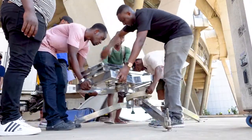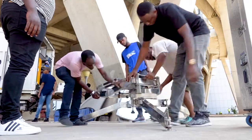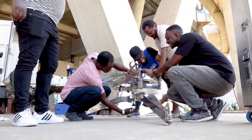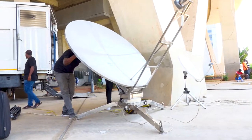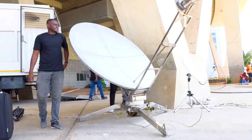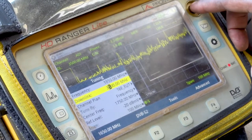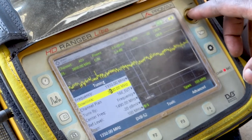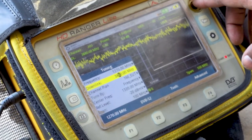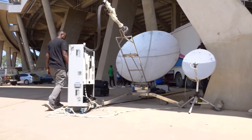The truck you are seeing here has from 10 to 20 cameras, depending on which game we are approaching. I have to set up the dish now. That's a very important part. After identifying where we're going to place the dish, we set up and make sure that we track. As you see, we have all the equipment: the dish, the satellite trackers, and spectrum analyzers.